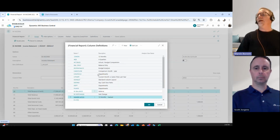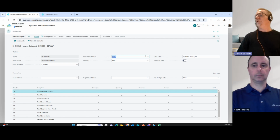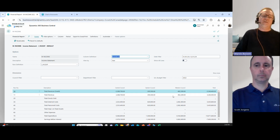As well, I could have actual versus budget. I could have a department one. So this is going to be actually the departments, breaking out the different departments. You can see I don't really have any postings on the departments or the councils or whatever it was that I was looking at. So I could have a central, eastern, western council. So you can just define them as you want.